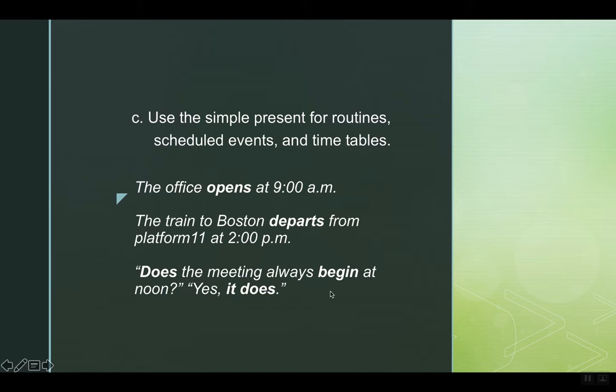We use the simple present for routines, scheduled events, and timetables. Like the office opens at 9 a.m. every day. The train to Boston departs from platform 11 at 2 p.m. Does the meeting always begin at noon? Yes, it does. And notice how I do a question and a short answer in the simple present.